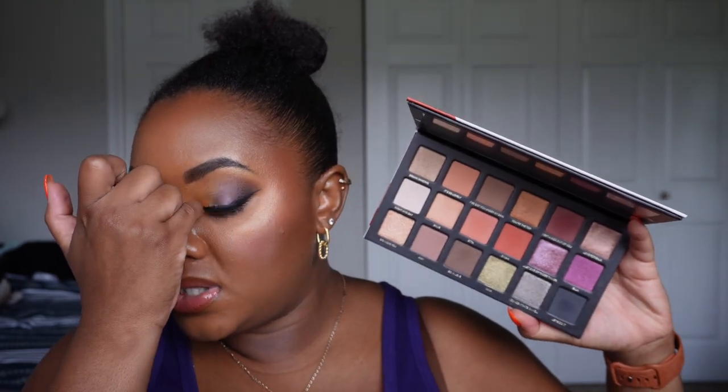I will say, before House Labs went through this entire reformulation, they were already working on improving their formula. And this was the palette that they released that I felt like was such an improvement in terms of formula. This is made in Italy, and it's a beautiful neutral color story with depth.